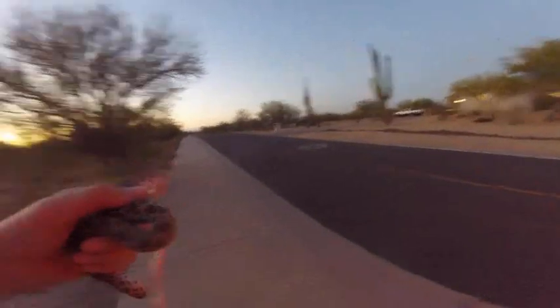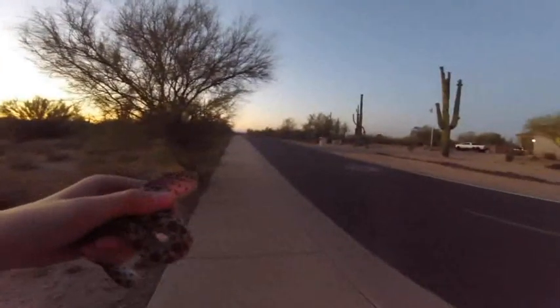So we are going to walk him off the road. Yeah, I know. He was going that way, but the thing is, guys, there is a house that way. So we're going to go out this way.